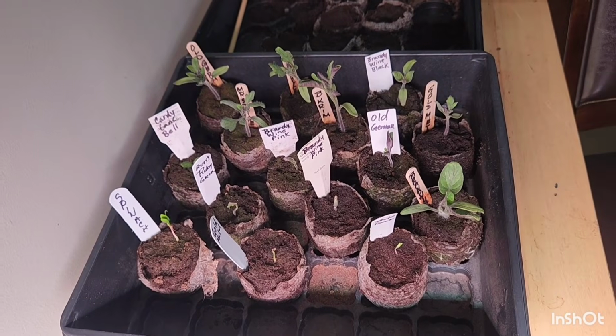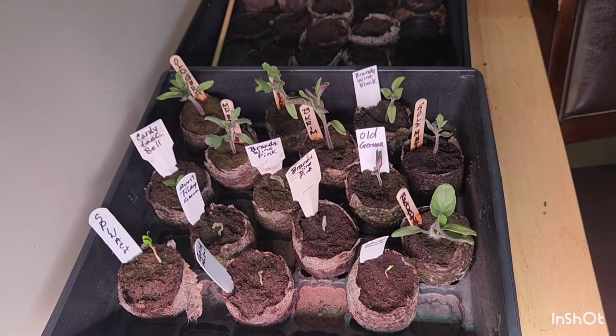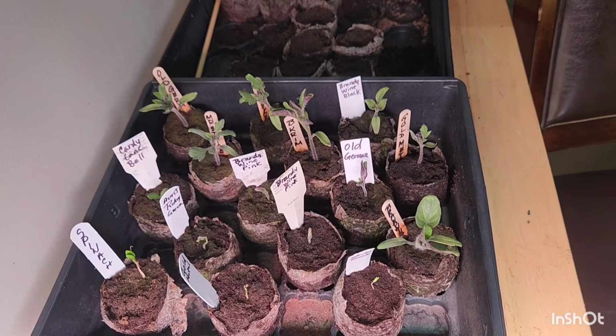So the next thing I'm going to do is plant a few more bell peppers, eggplant, squash, and cucumbers. All right, y'all. I just wanted to show y'all it's not a total loss. Yeah, I lost some of my brassicas, but I do have some new plants that are just about ready to take their place.